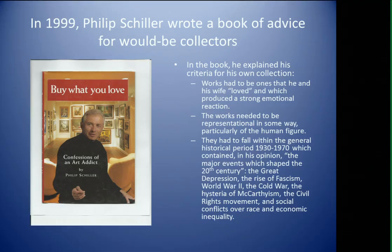He said, if you are collecting art, don't do it for the money. It's one of the worst investments you can ever make because it's not going to pay off, except in some cases. So only buy what you love. And that is what he and his wife made it a point to do. They had to have things that they not only loved, but which produced a very strong emotional reaction in them.